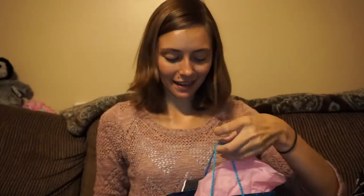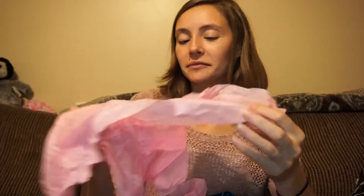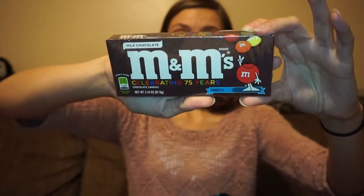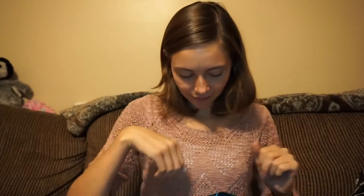I'm going on to this blue bag, and I just love how all these bags are hollow and all of that. So very, very pretty. More papers. I replenished my tissue paper stock. I like that. M&Ms. Can we just talk about the 75 years of M&Ms packaging? Like the throwback. I like it. Nostalgia. What is this?